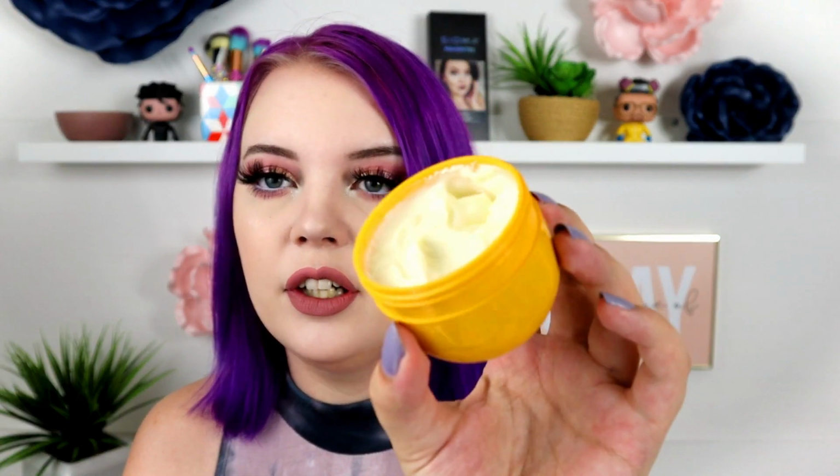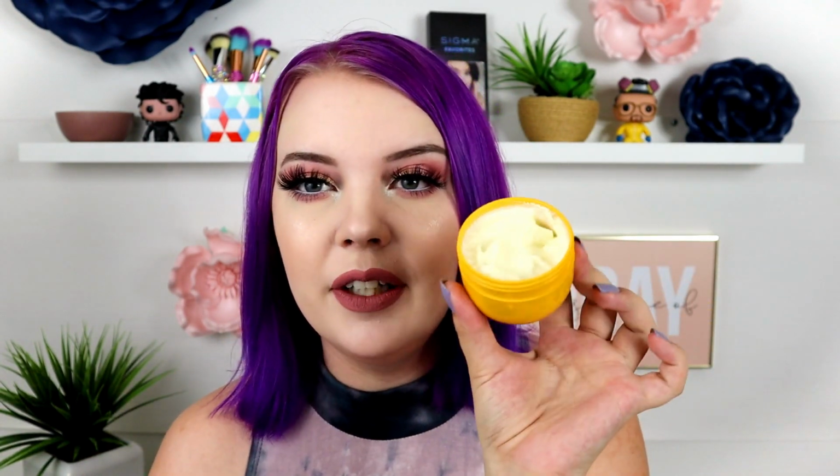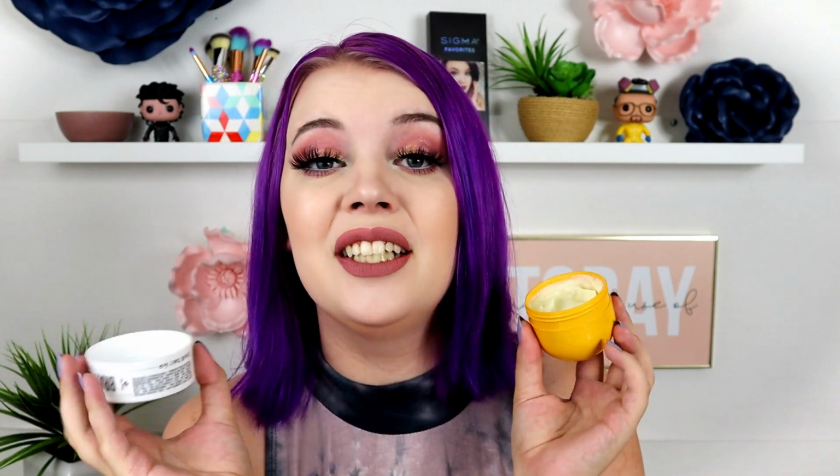I probably used it maybe 3 times on my legs so far, and a couple times on my elbows. But this is how much I have in here. I feel like I'm going through it relatively fast. It smells great, but I use a lot of products, so I need the full size one, not the small size one. If you're taking this to go, it's a great product, but if you're using it daily, you're gonna run out of the trial size so fast.